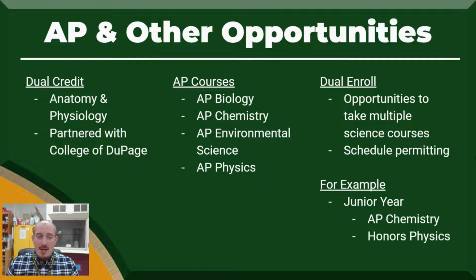They will go to class in a classroom here at Waubonsie. They're taught by a Waubonsie teacher, but the pacing and the content matches what they would learn at the college level. And so it's a way for them to earn college credit that if their college or university that they're interested in attending after high school accepts it, they can use that to kind of substitute some gen ed science credits. We do have 4 AP courses that do kind of a similar thing, but these are official AP courses.